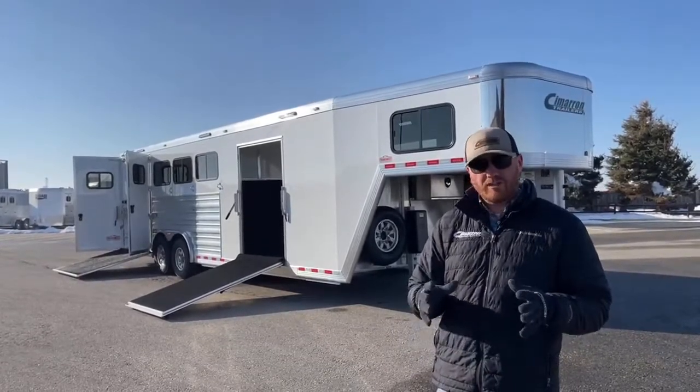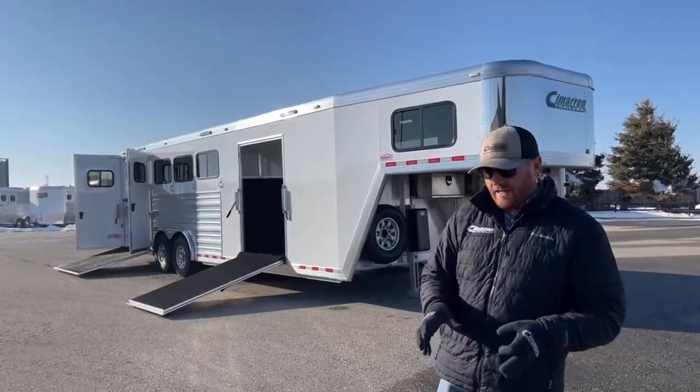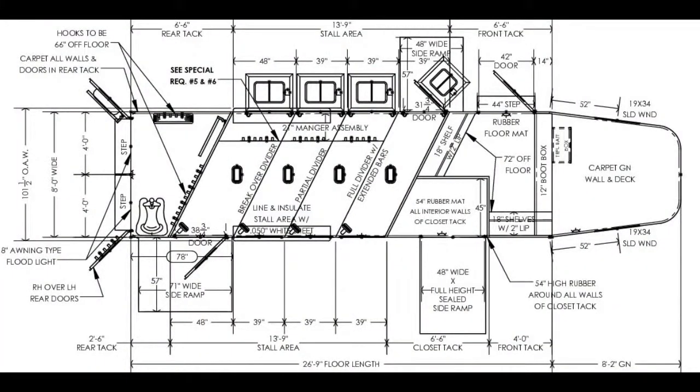We're gonna go ahead and show you the drawing on this trailer. And the reason why I wanna show this drawing to you is this is just one portion of the drawing itself. This is a top view of the trailer. As you can see, it's extremely detailed. It's not just, hey, it's gonna have mangers and it's a 4-horse slant and this is the front tack room. I mean, you can see by the detail of what Cimarron does, and then we give you side views of the trailers as well.